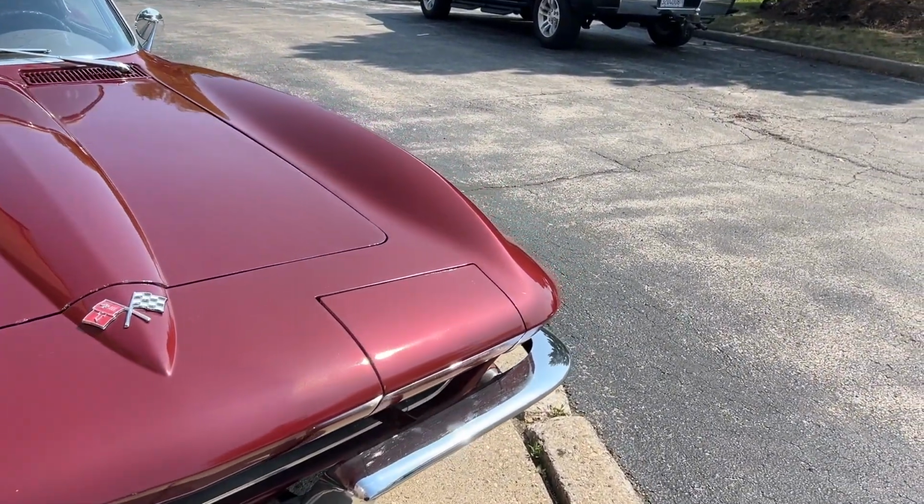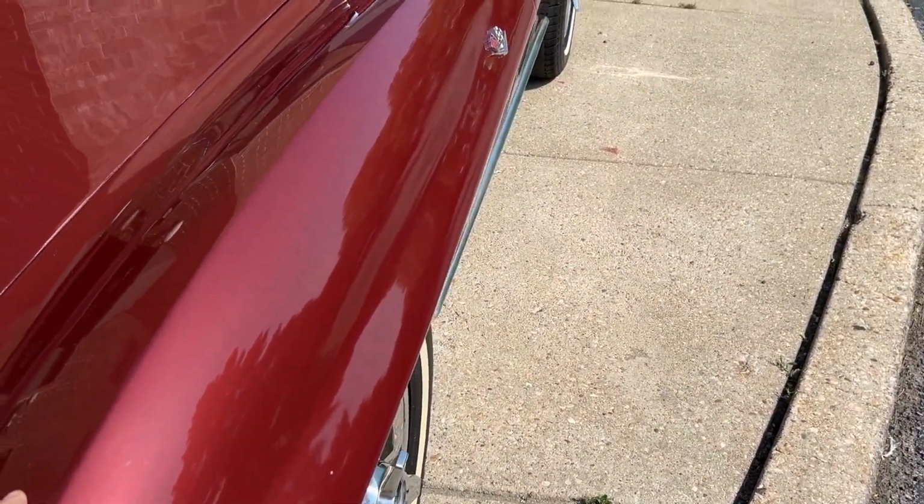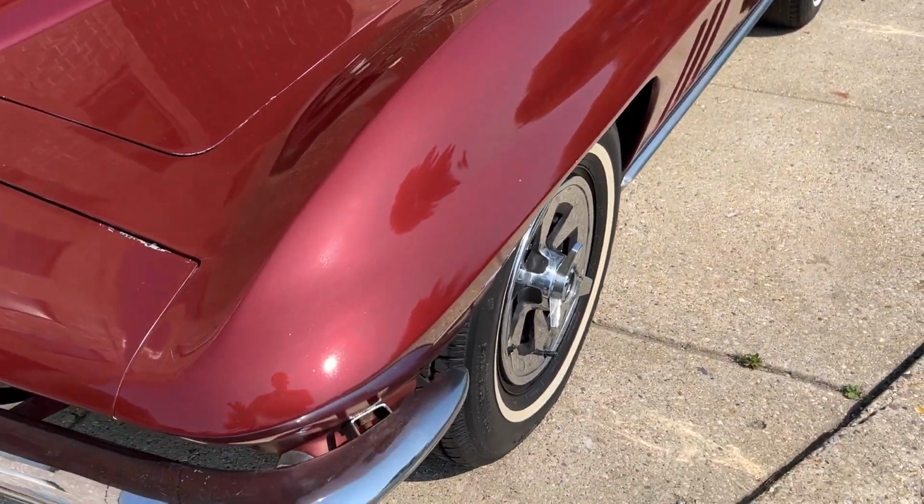And as always, very happy to have another C2 here. You know how much we love our C1 and C2 Corvettes. Rarely get them anymore. Finally get to drive one too. That was an experience to say the least.